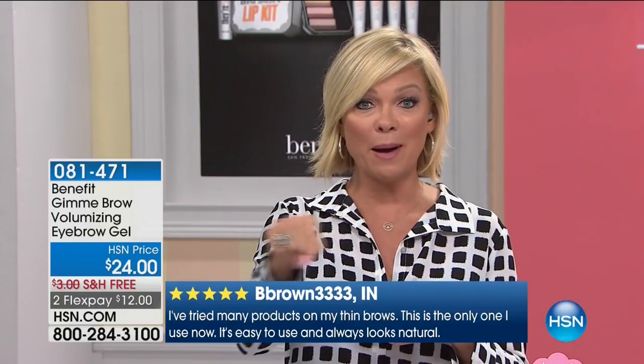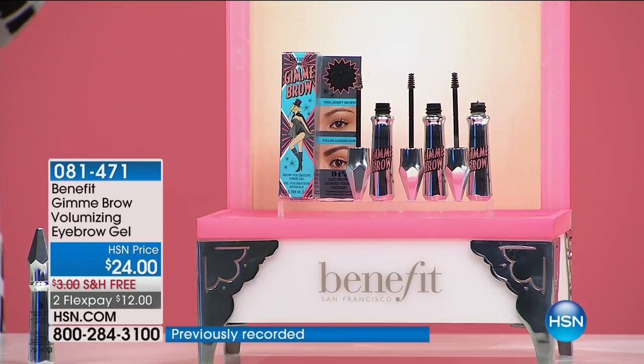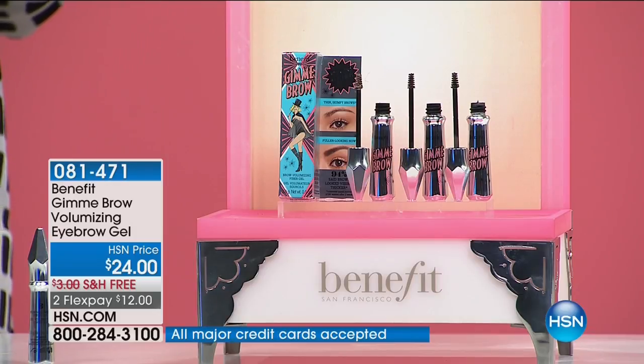And as you see the reviews at the bottom of the screen, that's a great review. What does it say? I got a natural looking brow every time. The product looks natural and it's easy to take off at the end of the day. Here's the thing about that. The reason why it looks like real hair is the formula and the product itself. I want to show you a little bit of an animation that we have.